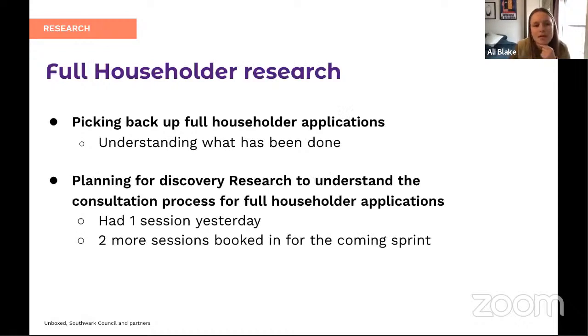Next slide, please. We've also, as it's been mentioned previously, started to pick up full householder. So we're looking at what has been done previously and also identifying some of the gaps. One of the big gaps in our prototype was consultation. So we started planning for some discovery research to understand that process. We had one of those sessions yesterday, and we've got 2 more booked in for the coming sprint. So I'm really excited to see how that is implemented into the BoPS system.